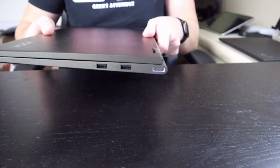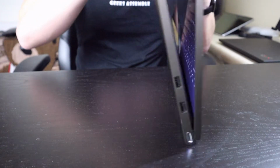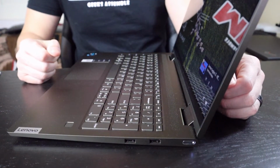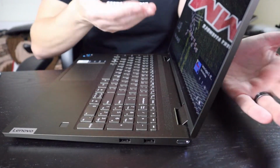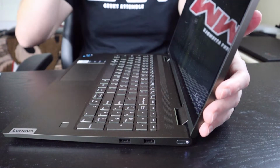This does fully rotate. Here's the one-hand open test, which is not going to work out at all. But as a commenter pointed out, does it really matter on a 2-in-1? And I'm impartial at this point. I think, yeah, I'm just impartial. It is a very reflective display, but it is glass with touch sensitivity. There is no Windows Hello outside of the fingerprint reader, which we'll get to in a bit.